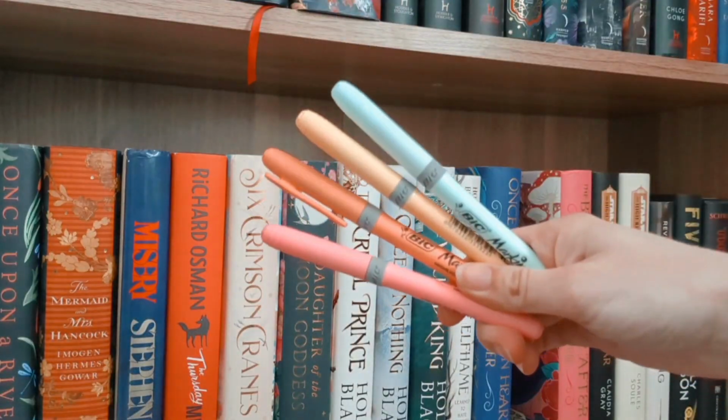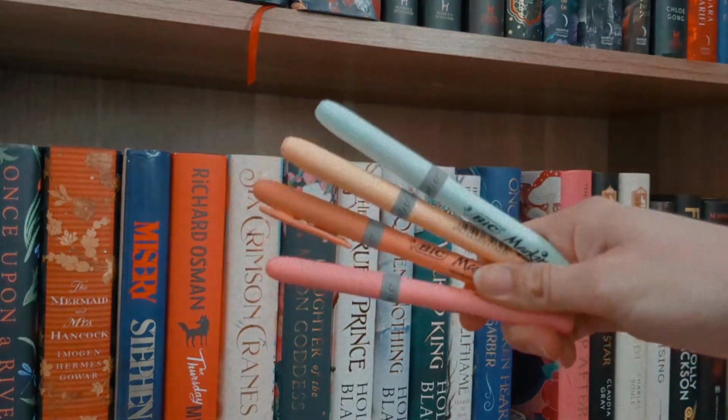The highlighters I like the most are the Bic highlighters. These are like pastel colours. I have tried the erasable ones, the friction erasable highlighters, which are also good, but they don't tend to erase very well on book paper. They're okay on something like an A4 sheet, but when you're actually highlighting in a book they don't erase very well, so I don't tend to use them.